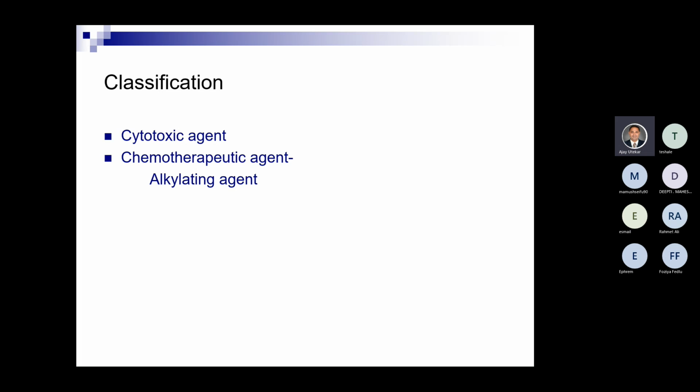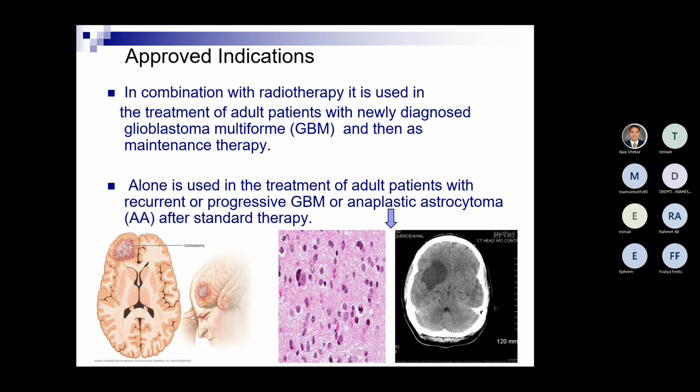Coming to classification: cytotoxic agents, chemotherapeutic agents and alkylating agents. The approved indication for GBM, in combination with radiotherapy, is in treatment of adult patients with newly diagnosed glioblastoma multiforme and then in maintenance therapy. Temozolomide is also used in adult patients with recurrent or progressive glioblastoma multiforme or anaplastic astrocytoma after standard therapy. Which is the standard therapy? Surgery followed by radiation. That is called standard therapy.